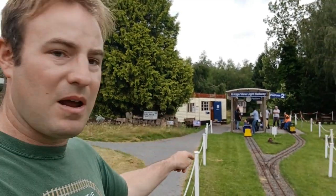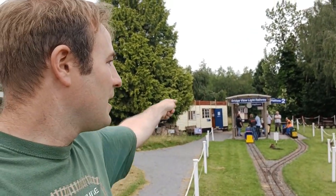When they began to build the railway, they started with the station and they began to build the railway that way. So the section here, which we rode on first, this is the newest part of the railway. So we'll go for a walk around here. There were a couple of other stations I noticed.